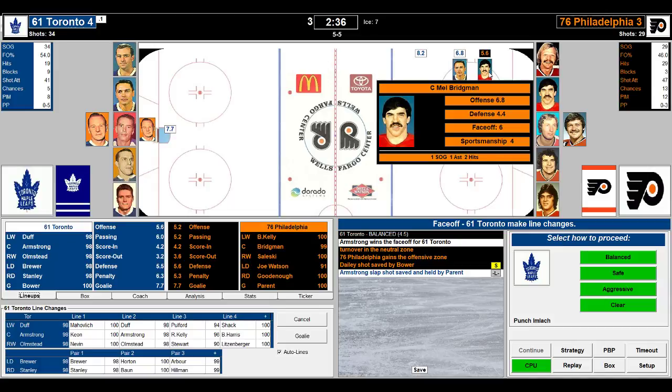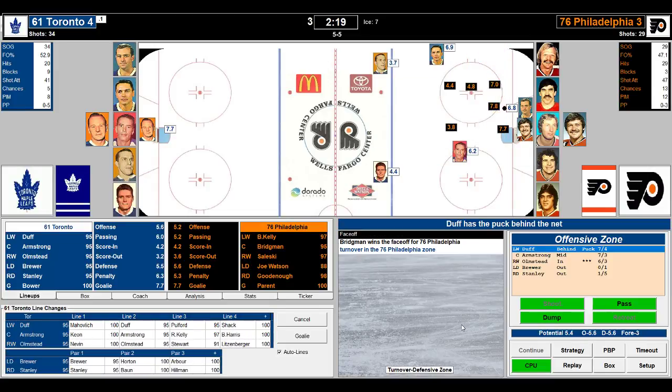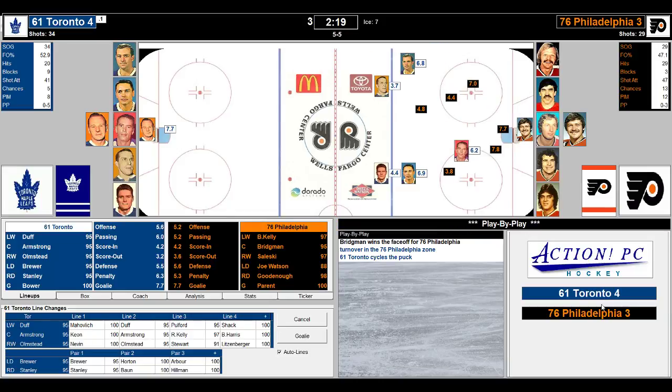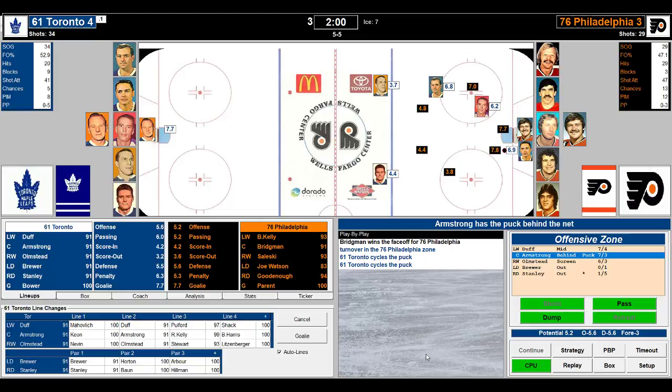Armstrong for Toronto, and Bridgman will contest the puck drop. And here it is. Bridgman wins the face-off, but they lose it. And now Toronto has it in the Flyer zone. 2:19 to go in the game, and a 1-goal lead for Toronto, 4-3 over the Flyers. I think we're just going to try to work it around here as they cycle the puck around. And now it's worked to Stanley on the outside. 2:08 to go.